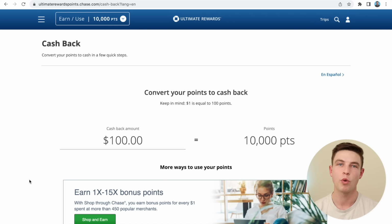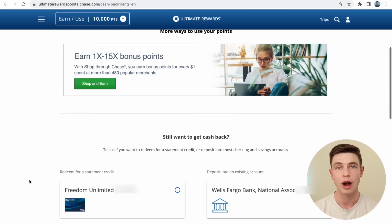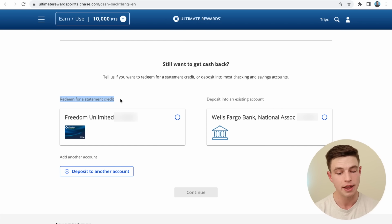So with redeeming points for cash back, you're basically gonna have 2 options. You can receive a statement credit, so 10,000 points here on my Freedom Unlimited becomes a $100 statement credit to pay off charges on this credit card statement. Or I can get $100 cash back deposited into my bank account as cash. This deposit method is probably going to be the best cashback redemption method out there because really you can do whatever you want with the cashback that you deposit into your bank account. You can save it, you can spend it, you can invest it, you can even go ahead and turn around and pay off your credit card balance with it. Okay, so easy to understand.